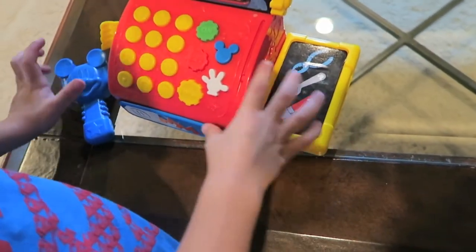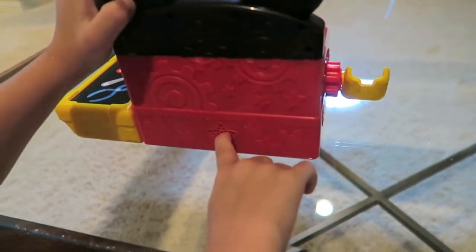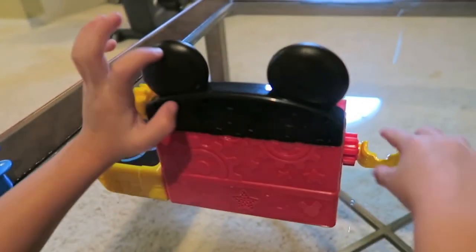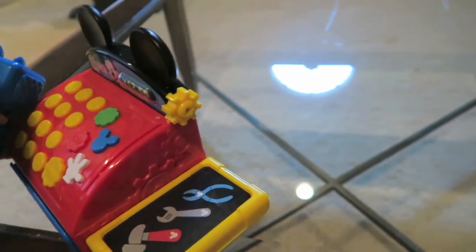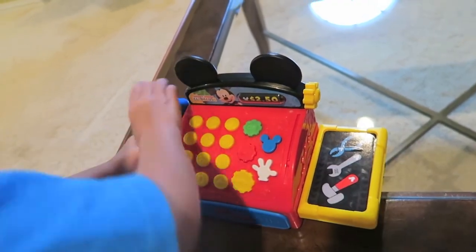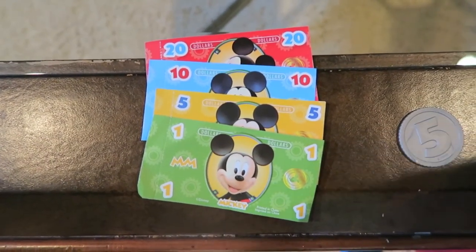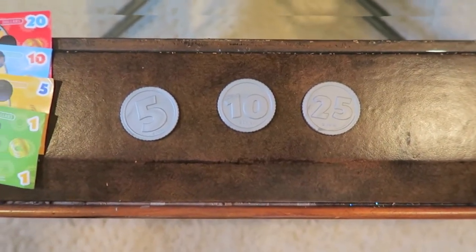Great choice. And also, here's the star on. Yeah, there's some stars and some gears back there. Yeah, with the little tiny hose and make sounds out here. And you got a hammer and some other tools. Yeah, and also a wrench and some claws. And also, I have this to pay your money. Oh, okay. I've got a 1, a 5, a 10, and a 20. And also this. 5 cents, 10 cents, and 25 cents.